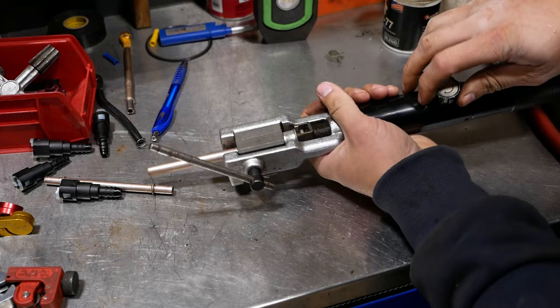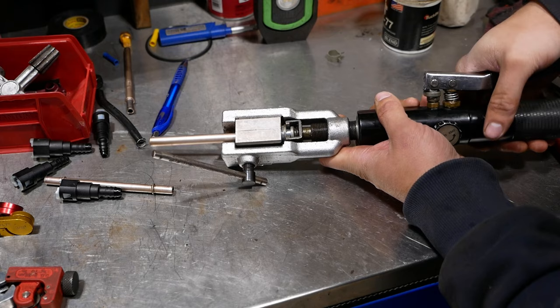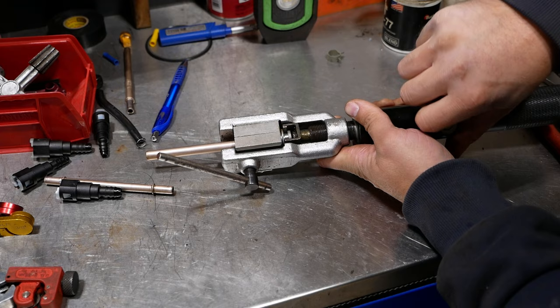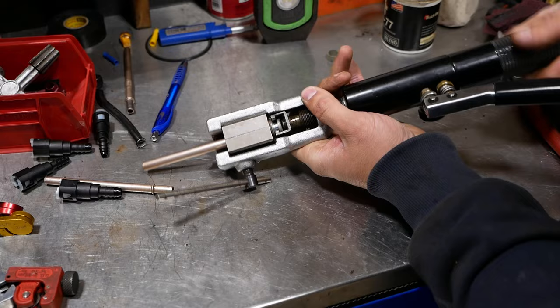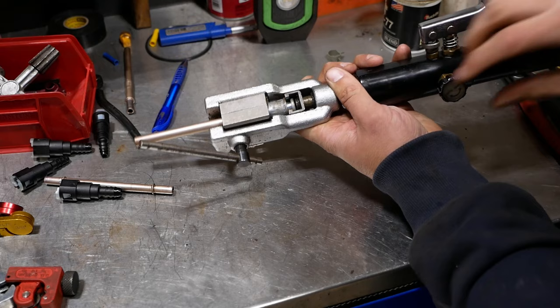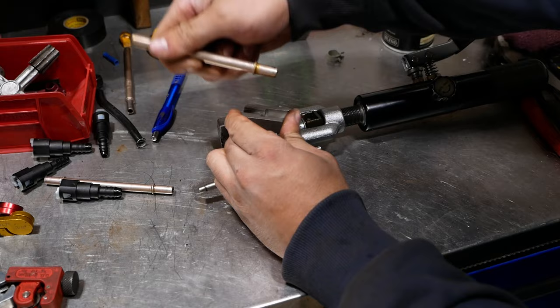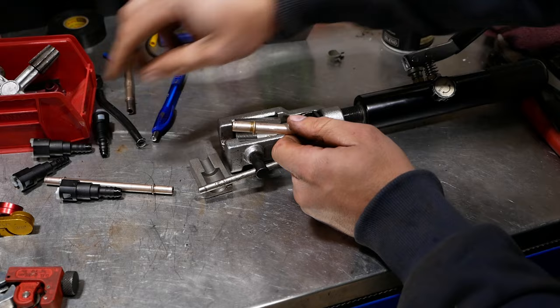Tighten up the valve. Bottom out the die. And now it's currently stuck, so we're gonna just unthread it. And it'll eventually pull itself loose. I haven't found a better way to do that. If there is one, let me know. And you end up with a perfectly formed quick connect.